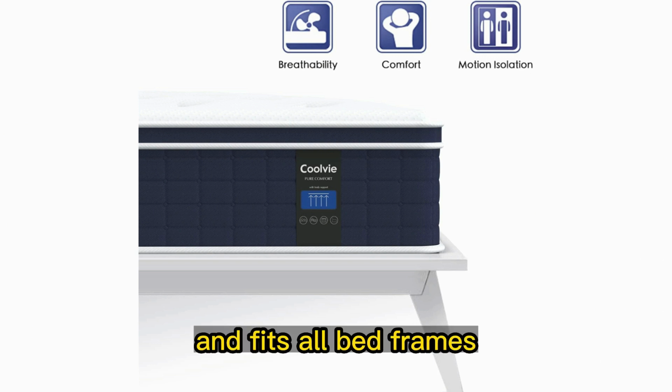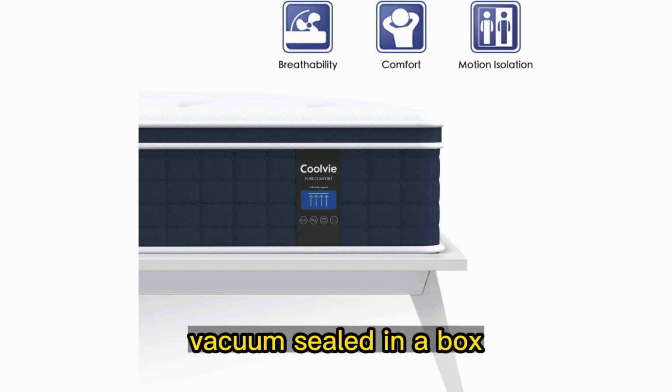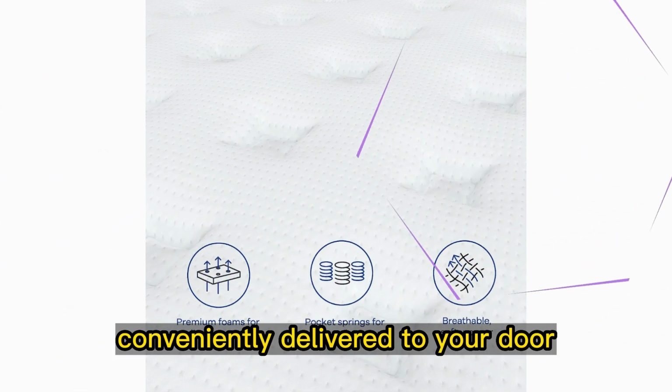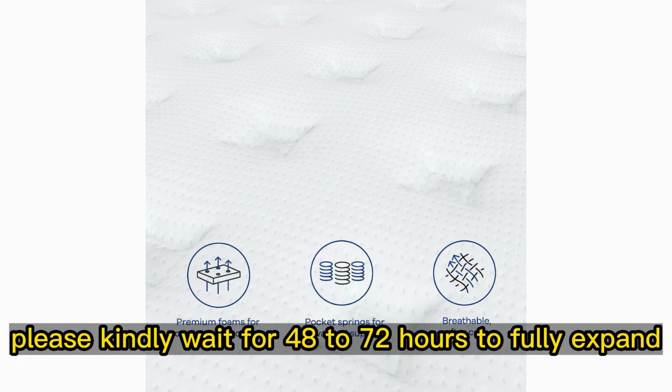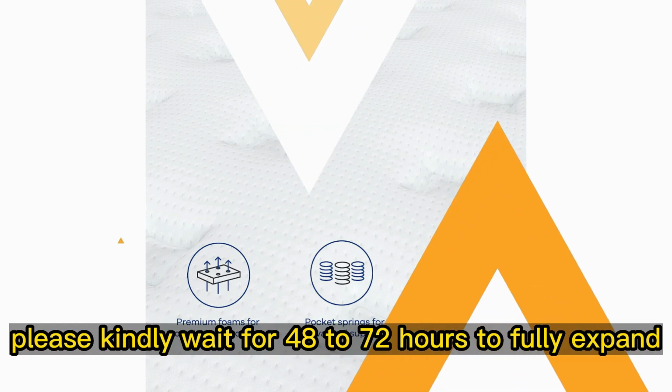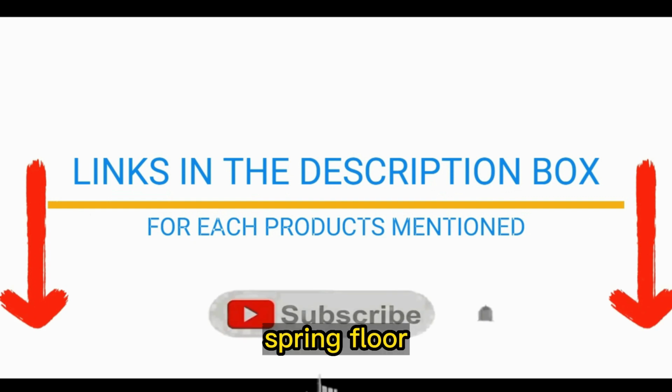Mattress in a box and fits all bed frames. This 12-inch hybrid mattress is compressed, rolled, vacuum sealed in a box, conveniently delivered to your door and easy to set up. Please kindly wait 48 to 72 hours to fully expand, for any potential odors to dissipate. It fits all kinds of full-size bed frames such as box spring, floor, slatted base, flat platform.